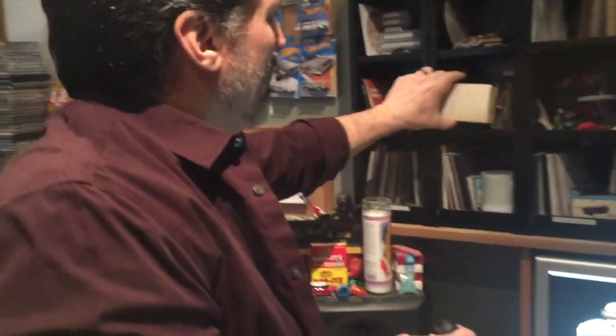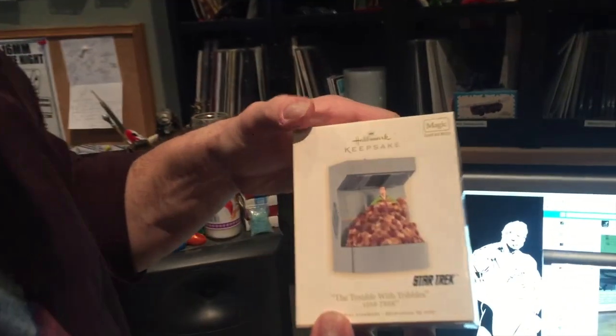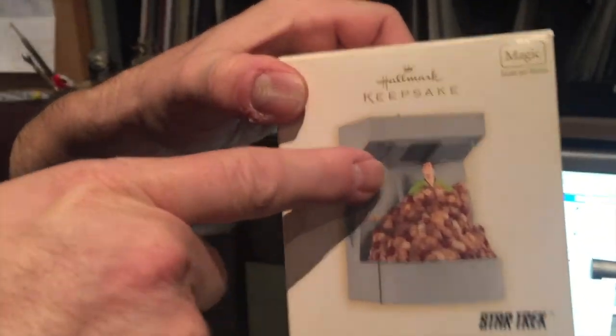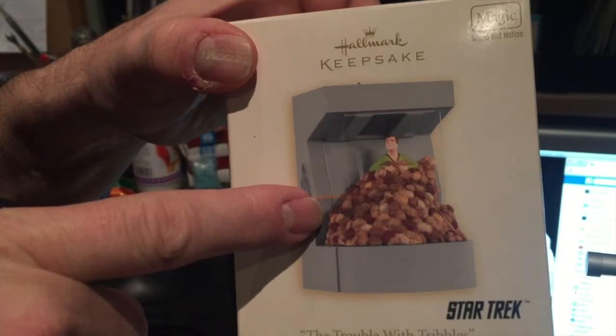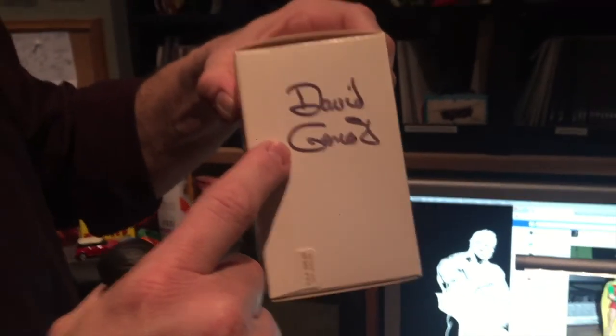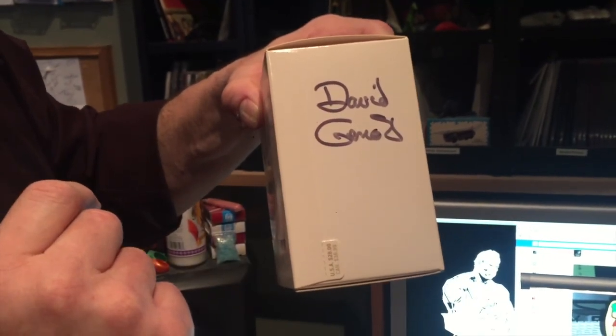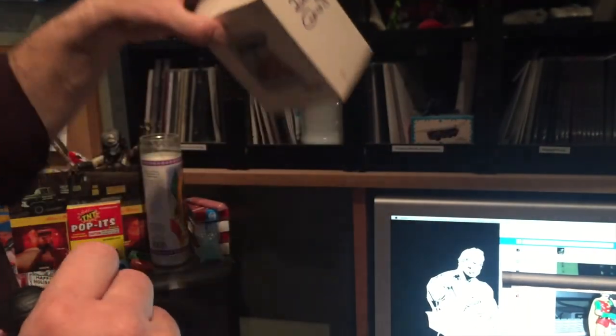Some things that I'm really proud of, if you look up here, I've got a Trouble with Tribbles Hallmark ornament of Captain Kirk being bombarded by all the Tribbles from the famous Trouble with Tribbles episode. And it's actually autographed by David Gerrold, who wrote the Trouble with Tribbles episode. I'm very, very proud of that.